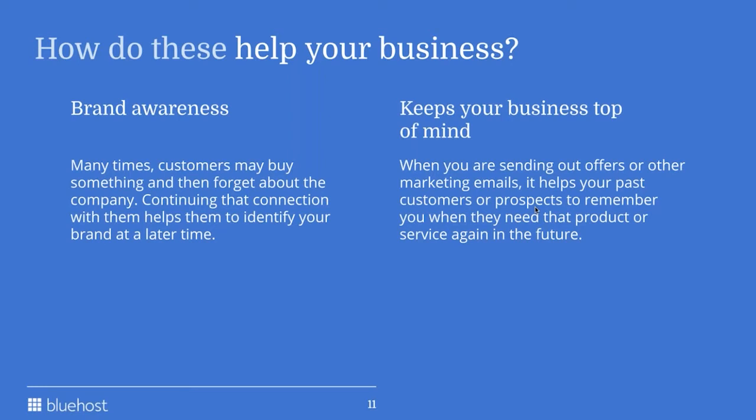The likelihood that they'll forget is very high. So if they don't need you for another 6 months or 8 months, they may completely forget the name of your brand. They may completely forget the type of business that you were. They may have forgotten about the book, but they won't forget you if you stay in touch with them.